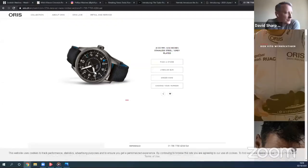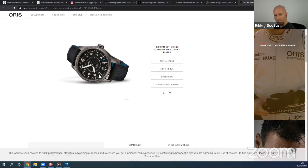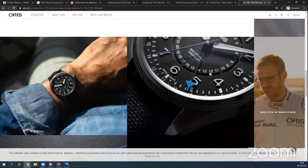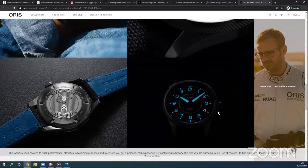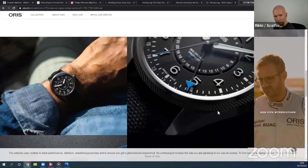Yep, hold on, I'll share that. It's a lot of functions for a €2,500 watch. Unfortunately, Oris's website is not allowing me to zoom in. Scroll down a bit. Oh, there you go. So yeah, it is a roulette center eight wheel, and a GMT hand. I really like that. Yeah, that is lovely.